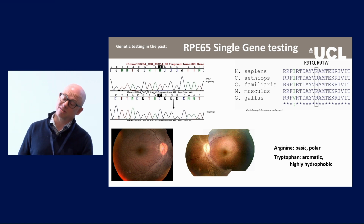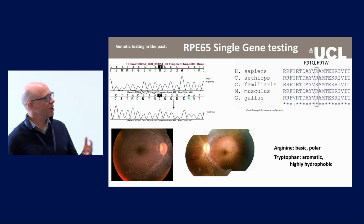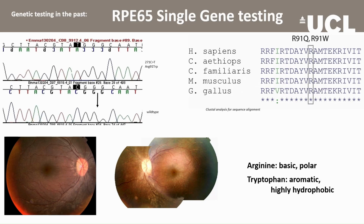Now, when I first started, I'll take you back on a bit of a history tip, we used to sequence one gene at a time. So what I'm showing on my slide at the moment is something called an electropherogram. This is work that I did during my research, back in 2004 when I first started, quite a long time ago, research in retinal dystrophies. And I was involved in the first gene therapy trial, which was for a gene called RPE65. I would take patients who had an early onset retinal dystrophy, and I would sit there laboriously trying to take their DNA and look for changes in RPE65. And we found a cohort, and we got a cohort together.